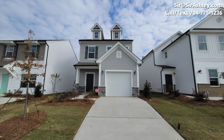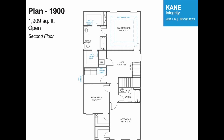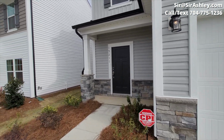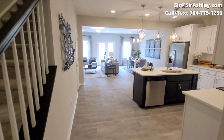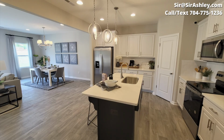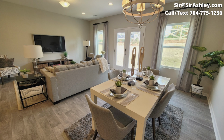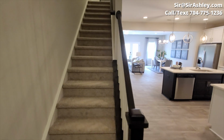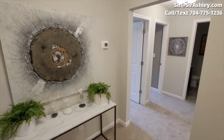Now, this is the second floor plan, the Kane. This one will be starting off at $320,000 is the offering price. This is a 3-bedroom, 2.5 bath home, just under 2,000 square feet. As you can see, this downstairs area is open and has a modern floor plan as well. Now let's head upstairs where you have 3 bedrooms and 2 full baths.